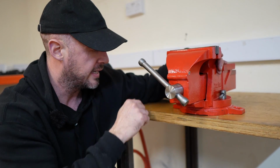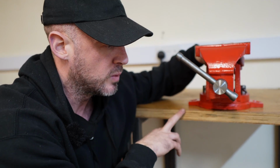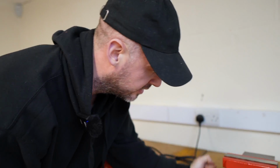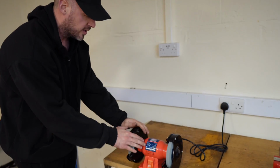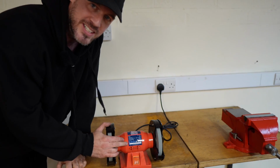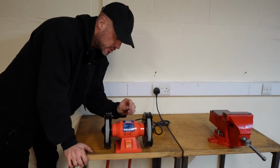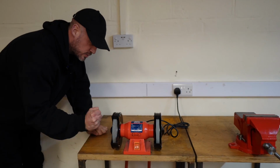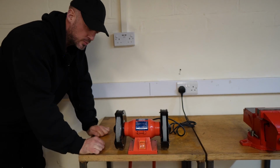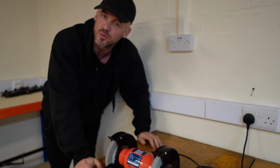And I'm going to bolt this down to this desk which I recycled. This came in the workshop, proper solid. So might as well keep hold of that. I've got my Sealey bench grinder. It is plugged in. I won't switch it on just yet to demonstrate, but that also needs to get bolted down as well. Again, recycled this table. This is a proper solid bit of desk. So again, might as well recycle it.